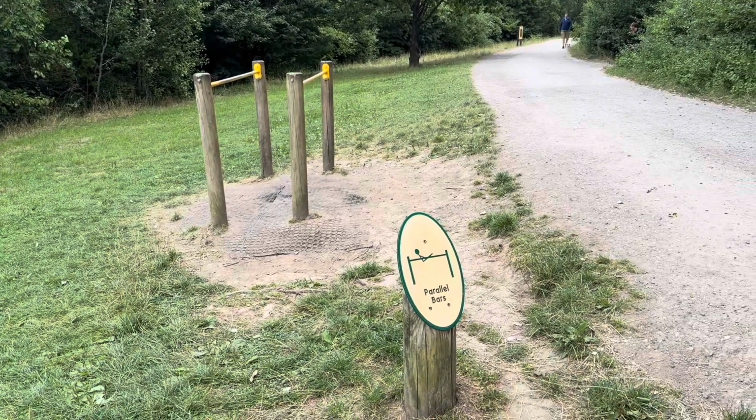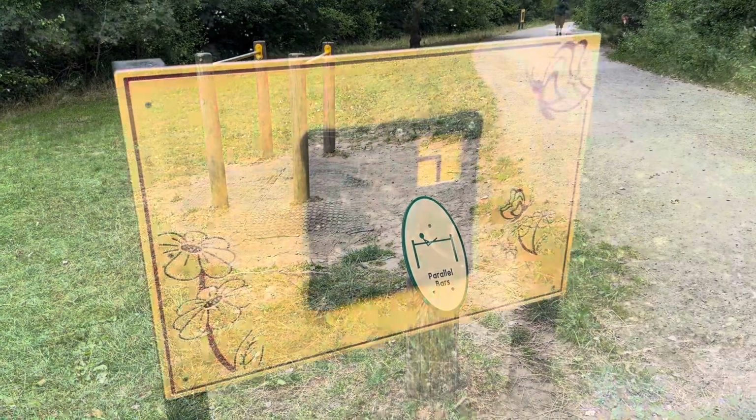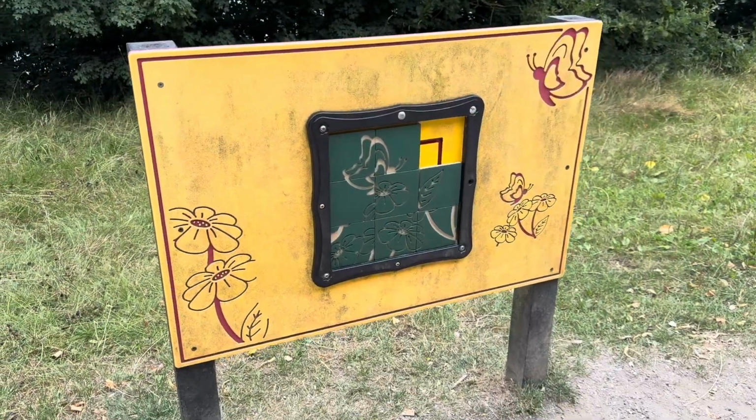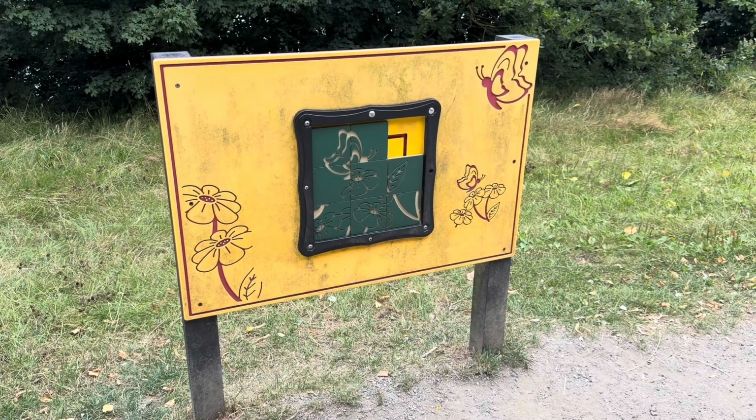Come into another cool little thing, some parallel bars. Again, like I said, there's plenty of cool little stuff around here. This is pretty cool too, but it looks like somebody's stolen a piece, which is a great shame.